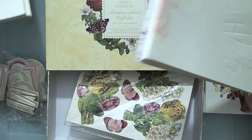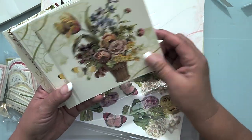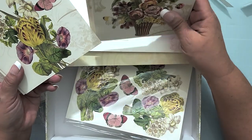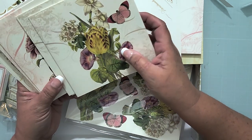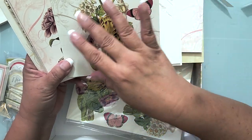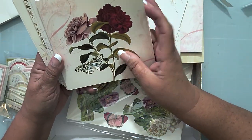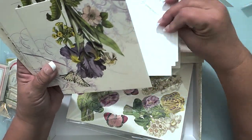And these are obviously envelopes. You guys have seen envelopes. There's nothing exciting about envelopes. But let's go back to the cards. It looks like three of each. But wow, Anna, look how beautiful these card fronts are already printed. All you can do is add a couple more embellishments, some butterflies. These are gorgeous. These have got to be the prettiest card fronts I have ever seen her do.